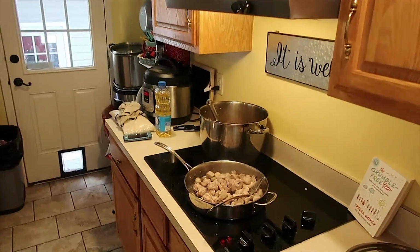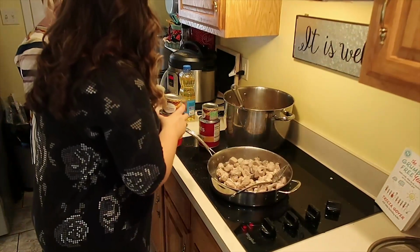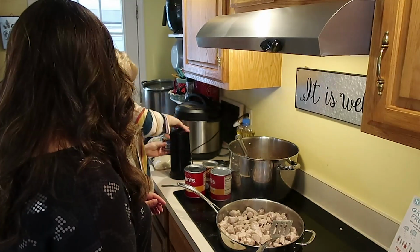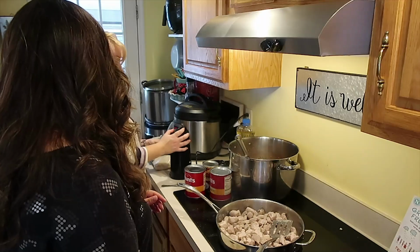Yes, Tricia just said we need the can opener. Yeah, we need the can opener. I know how to handle this bad boy. Let's see if we get cooperation. Oh, that time it just did it.